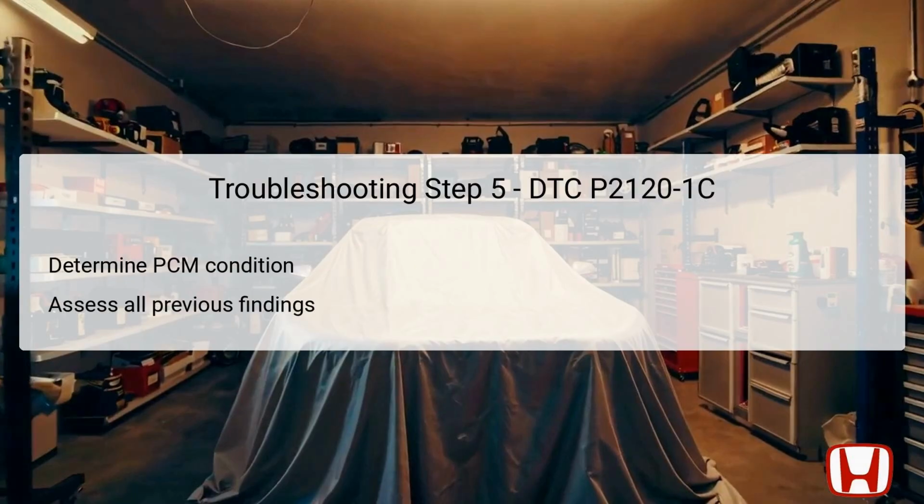Step 5 in the troubleshooting process involves conducting a thorough inspection of the powertrain control module, PCM. After determining that all other inspection items indicated normal conditions, you can infer that the PCM is the likely cause of the problem. This assessment should be backed by the previous circuit and wiring checks, which, if they all proved fine, would point towards the PCM's failure.